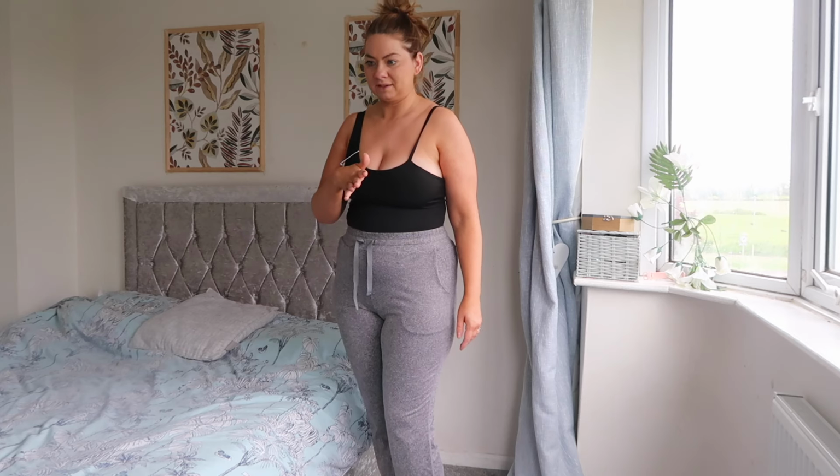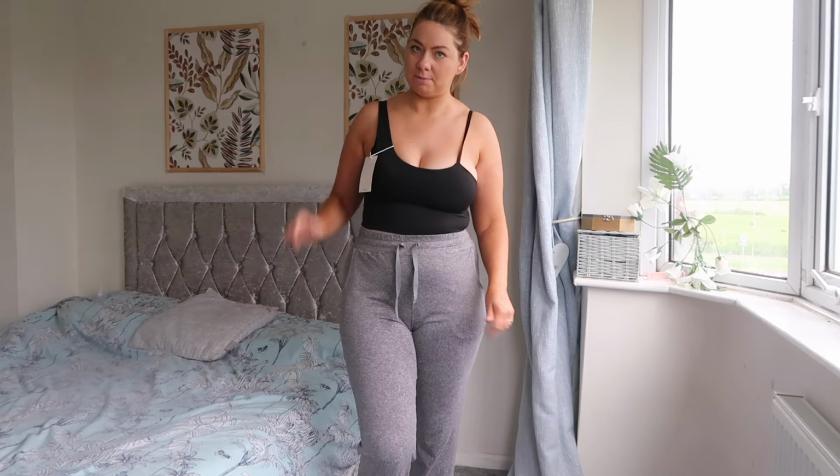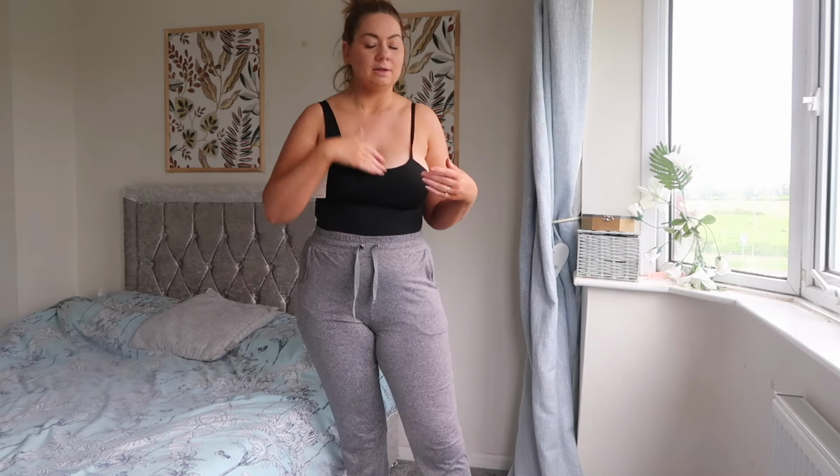Top, not so much. Okay, if you are a bigger breast lady, this top is not for you. This side is giving me support. This side is giving me disaster, caution for indecent exposure. So this is not for me. Joggers, yes, yes, yes. We're going in the top three. Sorry joggers, but the top is going to have to be given to somebody who is going to get more use out of it, because this is a danger to all.